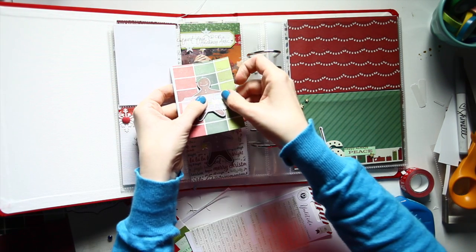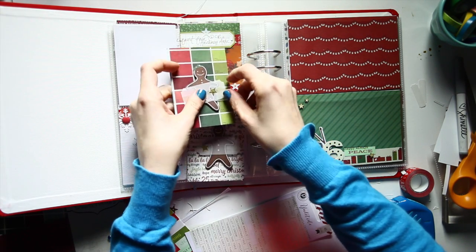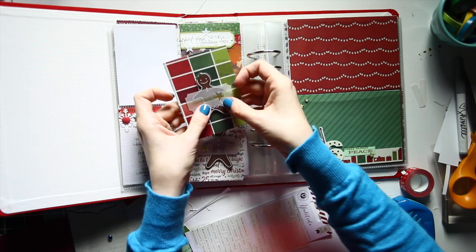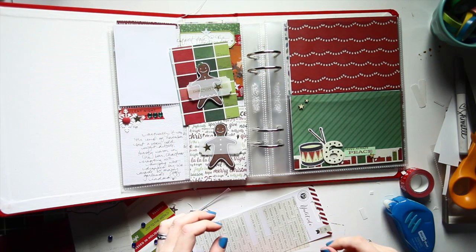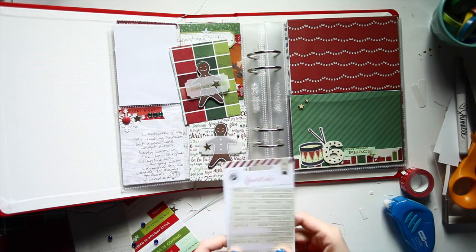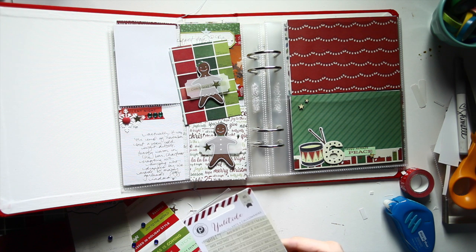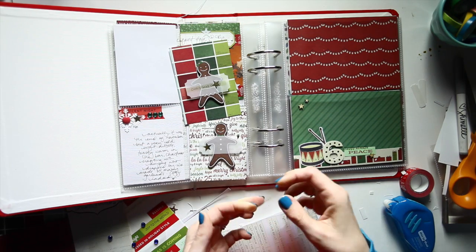I have a feeling on camera that's going to look like you can't read it because it's gold on gold. I can read it in real life as long as I can tilt the page a little bit. So I'm sorry if that doesn't turn up very well on the camera. And then obviously I want to adhere that. Where did my other? Here's my snowflakes. So I wanted Christmas cards and snowflakes.